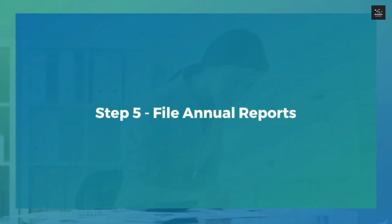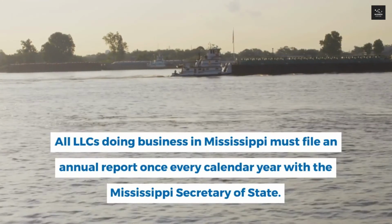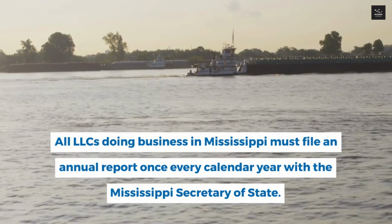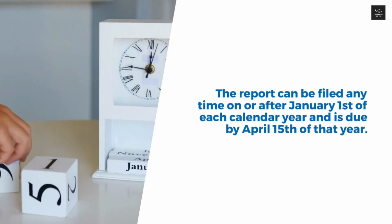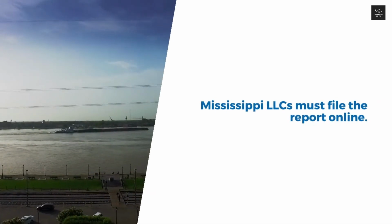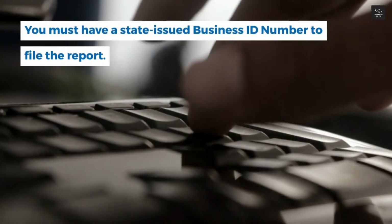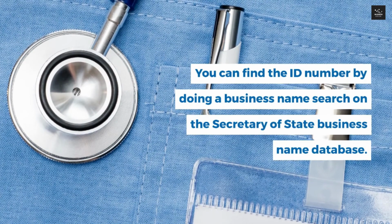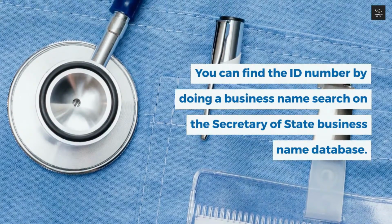Step 5. File annual reports. All LLCs doing business in Mississippi must file an annual report once every calendar year with the Mississippi Secretary of State. The report can be filed anytime on or after January 1st of each calendar year and is due by April 15th of that year. Mississippi LLCs must file the report online. You must have a state-issued business ID number to file the report. You can find the ID number by doing a business name search on the Secretary of State Business Name Database.